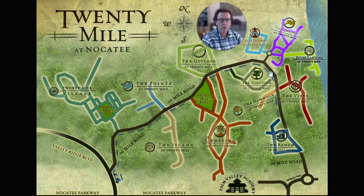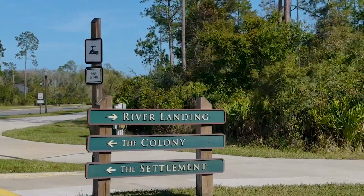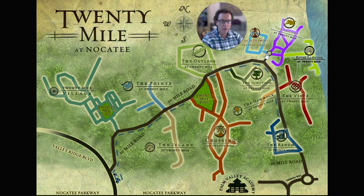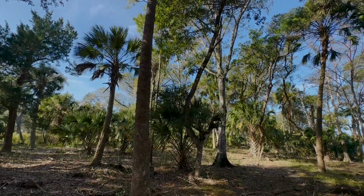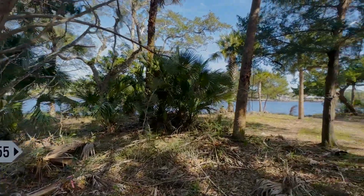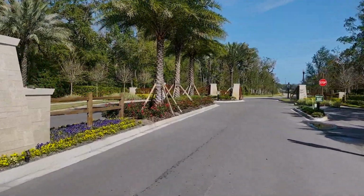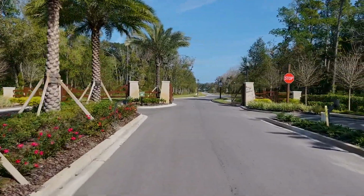Okay, to get to River Landing, you're entering the northeast section of 20 Mile. You're going to come to this roundabout, and there are 3 neighborhoods in this section of Nocatee. That includes River Landing to the right, the Colony, and the Settlement. To get into River Landing, you cut through this circle to the right. River Landing has quite an entrance. It is gated, and they preserved a lot of the trees on most of the lots, specifically all the waterfront lots. It has a very beautiful entry. As you can see through the gates, they've maintained a lot of foliage.